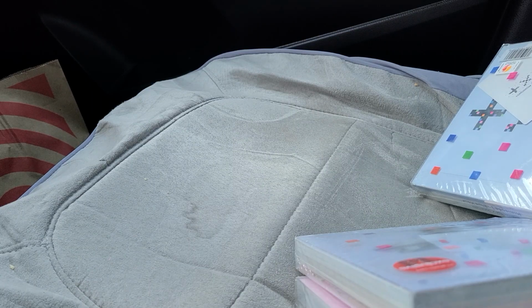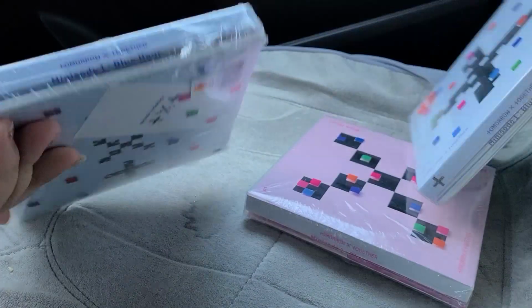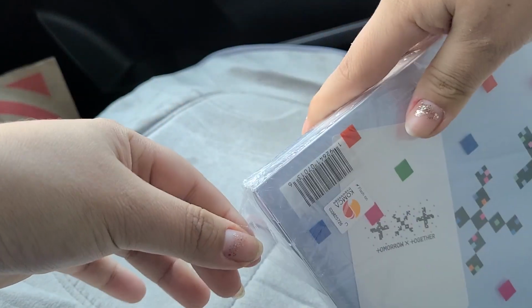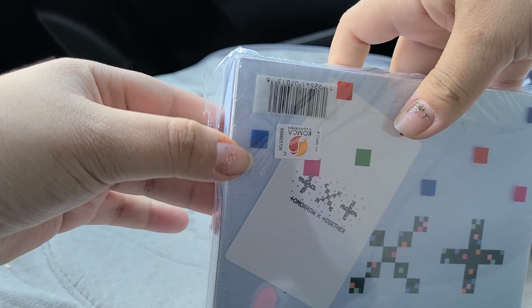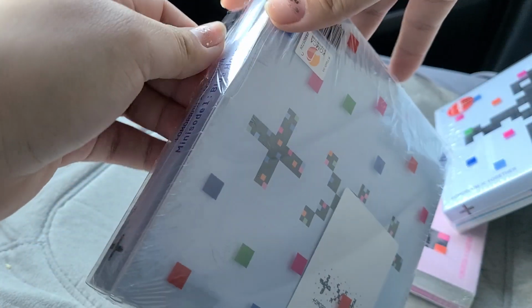Hello everyone, so Target was doing the deal again, buy 2 get 1 free, so guess what? Yes, I did this. So he brought them from the back, but they're kind of open, but hopefully everything's inside, because if it's missing something, I'm going to return them.